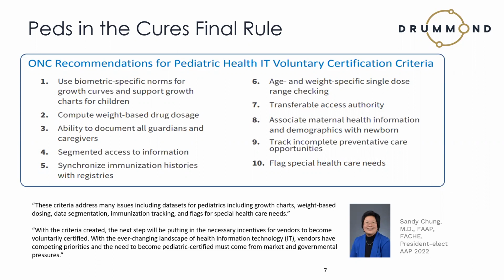and EHRs. Many folks, including industry leaders like incoming president of the AAP, Dr. Sandy Chung, confirm that these recommendations address some of the important pediatric issues like growth charts, weight and age-based dosing, documentation of guardians and caregivers, immunization history, tracking of incomplete preventative care opportunities. These are among the things that you can see there in ONC's recommended 10.